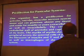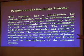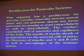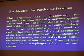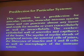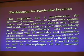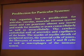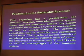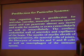It has a predilection for these systems: articular, vascular, muscular, and the nervous tissue. They can penetrate almost any tissue, and they can reside for months or years, both extracellularly as well as intracellularly. The cerebral endothelial wall of arterioles and capillaries of the brain are penetrated by these organisms. And the myelin sheath of the peripheral nerves are very subject to inflammatory activity by these organisms. Synovial cells of joints, fibrocytes of muscles, T and B cells, as well as macrophages of the immune system. We're not dealing with a friendly organism.